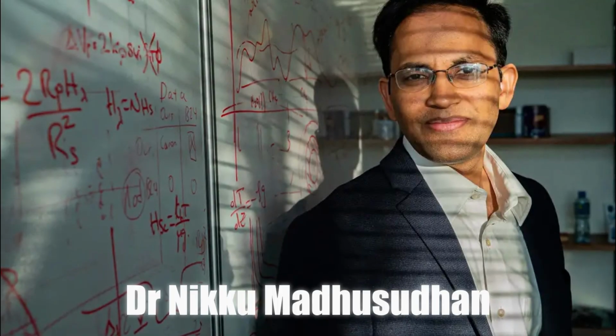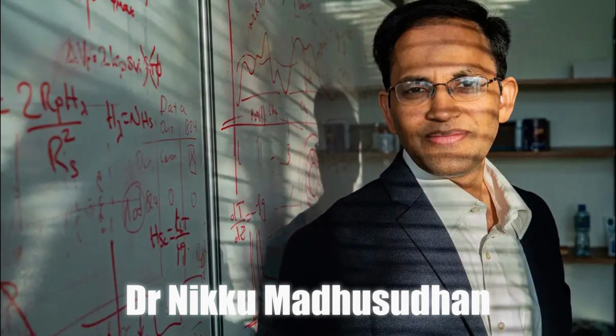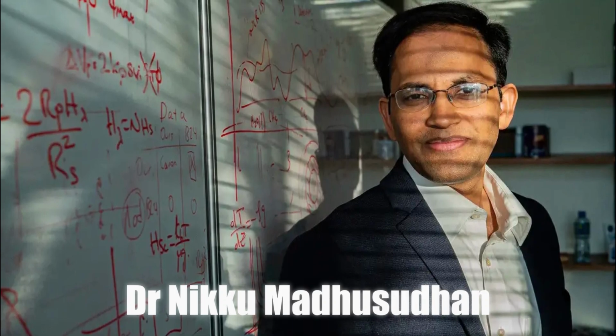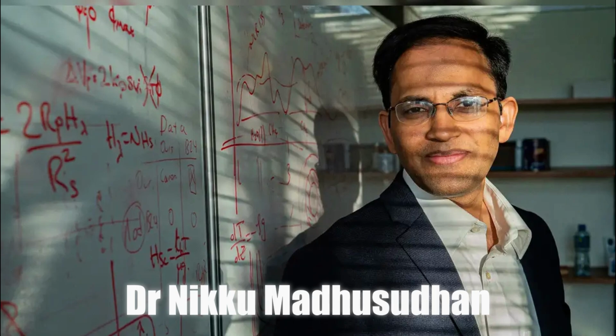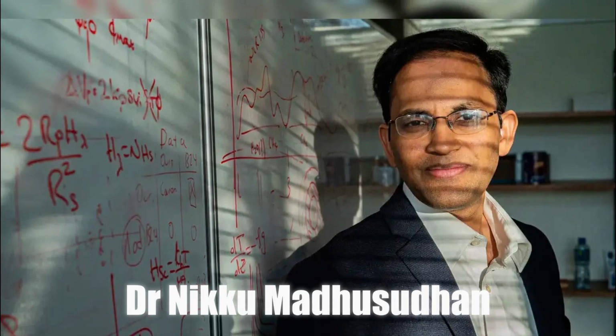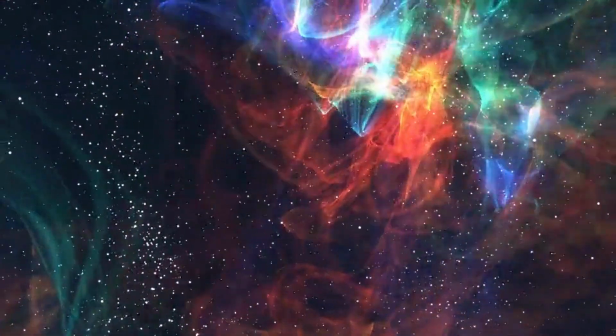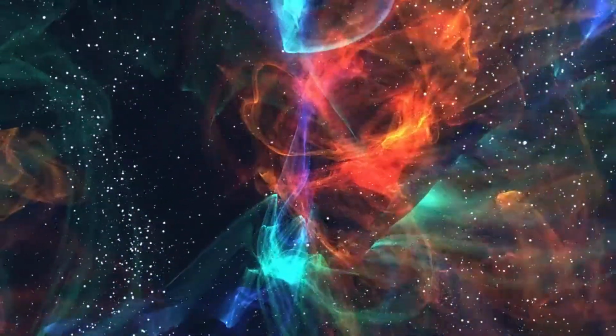But Dr. Madhusudhan was cautious. He pointed out that methane could also be produced by geological processes, such as volcanic activity. So while the signal from K2-18b was undoubtedly significant, it wasn't yet enough to declare the planet a potential home for alien life. Dr. Madhusudhan emphasized that while the signal was promising, more data needed to be gathered before drawing any firm conclusions. This is where the 2-year wait comes into play.